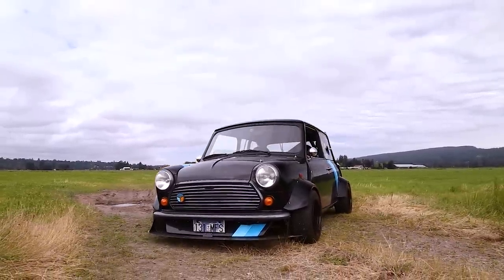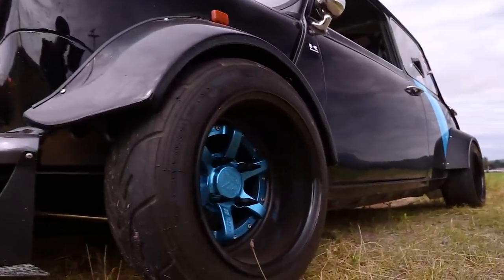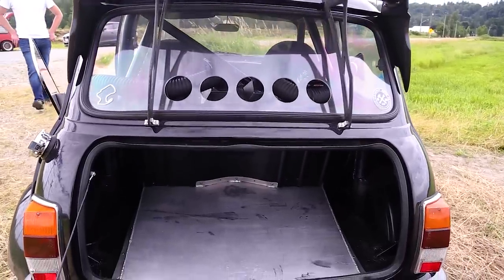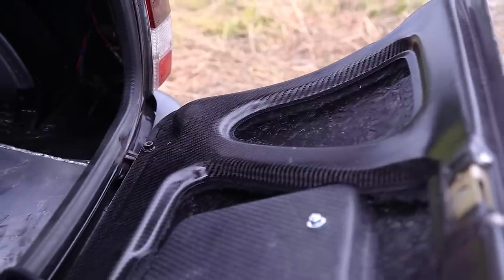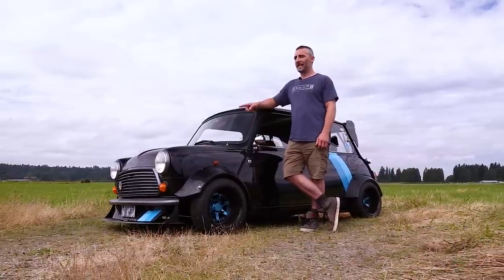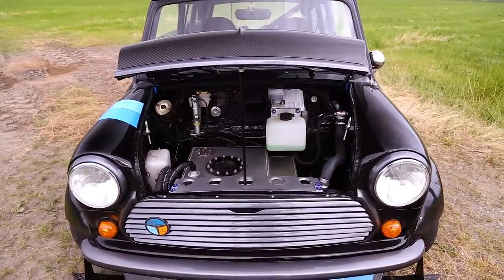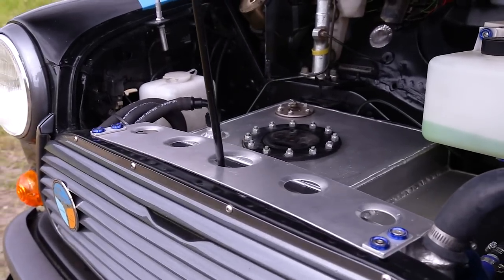So, figuring out the placement of all the parts to make this car work was a bit of a head scratch. I wanted to retain a full trunk because I like to do events where there are multiple day events. You need to bring tools and luggage and stuff. So I still have a full trunk, which is a bonus. The gas tank, radiator, bunch of ancillaries are still up in the front here now. So pop the hood, all you see is a gas tank.